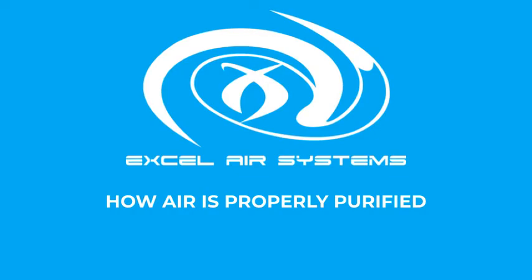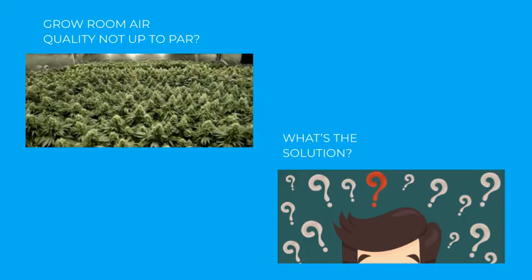How air is properly purified. If you are running a cultivation facility and you don't think that the air quality in your grow room is up to par, and perhaps even that something is going wrong, you may be wondering how to best remedy the situation. At Excel Air Systems, we have the solution.